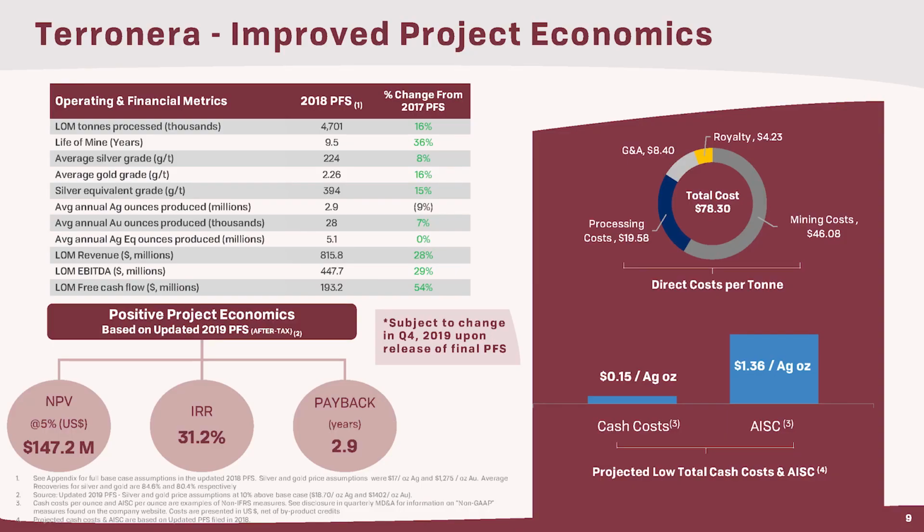The showstopper for this asset is the low operating cost profile. So here you can see projected all-in sustaining costs of $1.36 per ounce net of the gold credit. And that's really driven by a function of a very rich grade profile. So on average, we are averaging 400 grams per ton as the grade for this asset. And the scheduled production is approximately 5 million silver equivalent ounces.